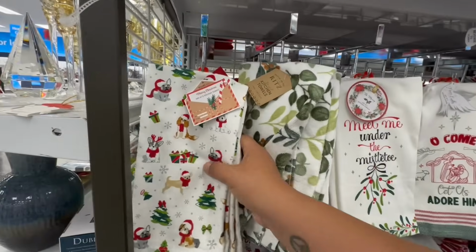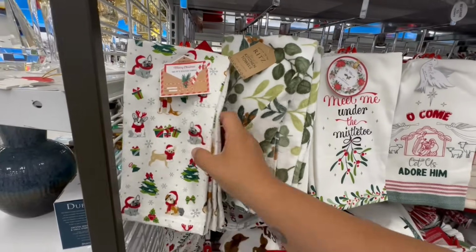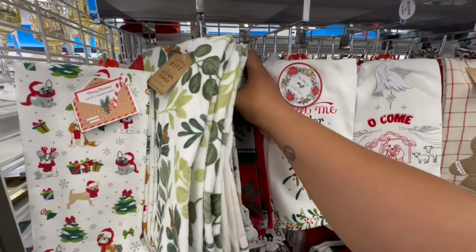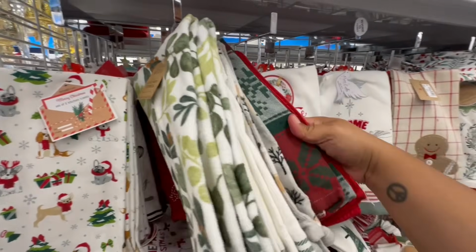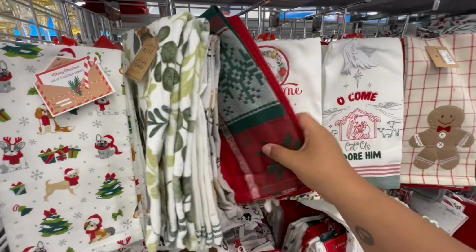Well, they have some cute little towels. I don't need any more, but I definitely want to show you. These are $4.99. Okay, let's see. Ooh. Let's see if I can grab this one. I see a price on it. They're cute though.